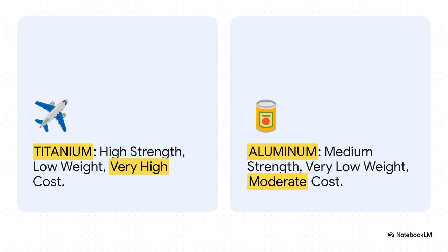This is a perfect example of that trade-off. Think about aerospace. You could build a plane with aluminum. It's light, it's not crazy expensive, it works. But for something like a high-performance fighter jet, they almost always go with titanium. Why? Well, it costs a ton more, but its strength-to-weight ratio is just off the charts. It's a performance need that you just can't compromise on. That right there is a classic MTM decision.